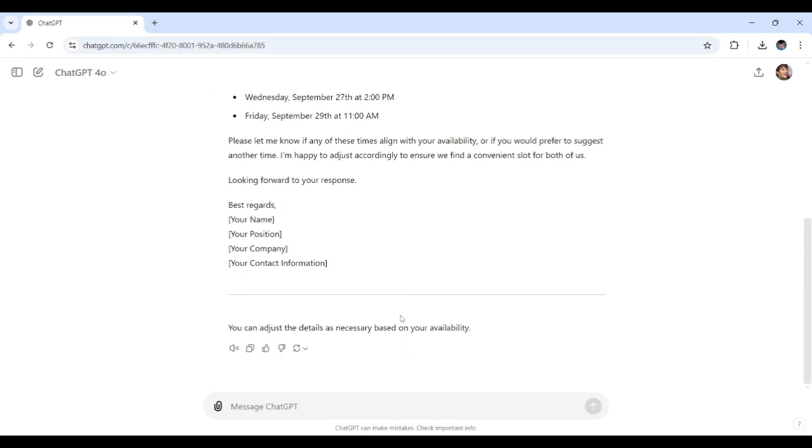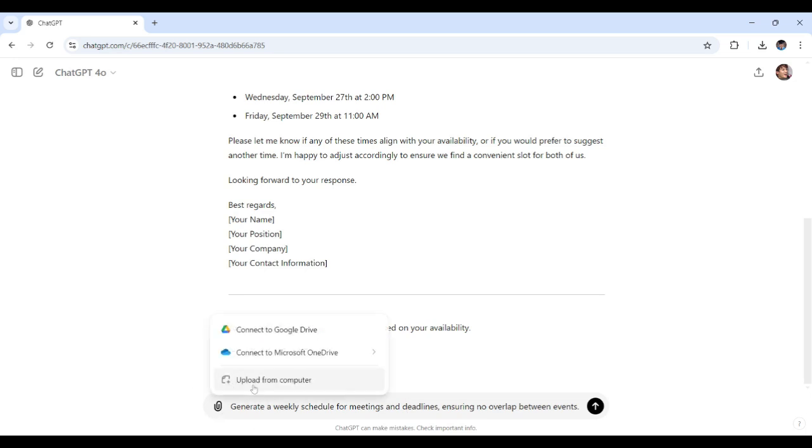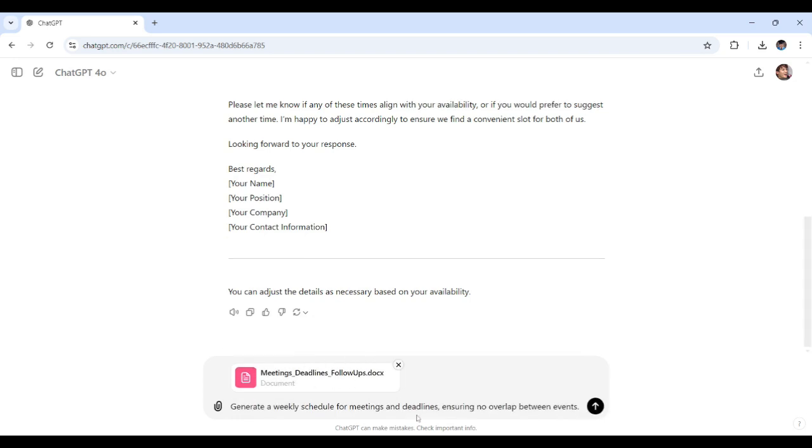Now, keeping track of meetings, deadlines, and appointments can be overwhelming, but ChatGPT can assist by helping you plan your week. I'll show you how it can generate a weekly schedule based on your upcoming tasks. So, here's the prompt. I'd ask it to generate a weekly schedule for meetings and deadlines, ensuring no overlap between the events. In support of this prompt, I'll add further details. There we go. As you can see, there are also follow-ups as well. Then send this off right now.